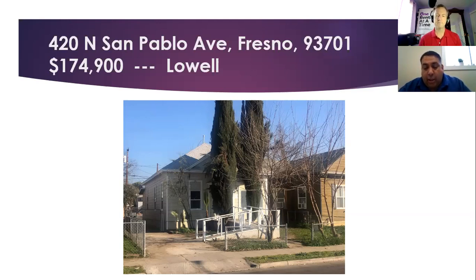1,050 square feet, and the lot, same thing you touched on, is 4,884. So a lot of the lot sizes are different, and a lot of the home sizes are different. Built in 1916, and it looks like it's either been renovated or very well preserved. Listed at 174.9.